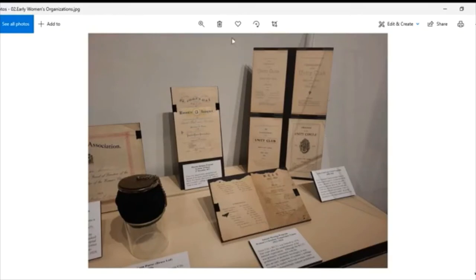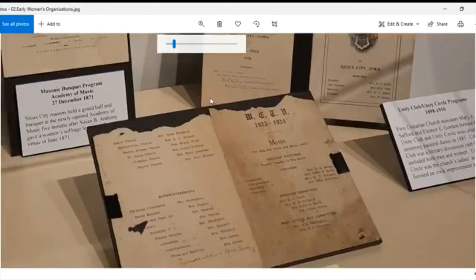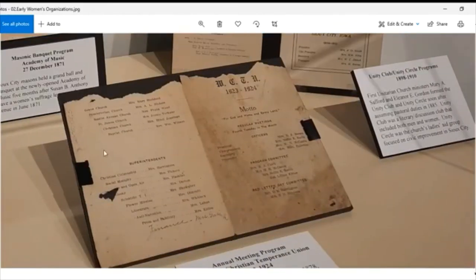In this part of the case, there's a little velvet purse in the middle that would go with the clothing that we saw in that first case. And then I want to focus down toward the front part, bottom of the picture here. This is a fairly damaged program from an annual meeting for the Sioux City branch of the Women's Christian Temperance Union. And this was the biggest and most powerful women's organization of the late 19th and early 20th centuries.